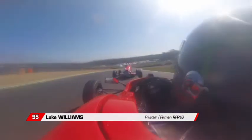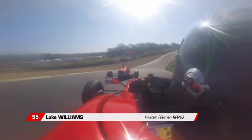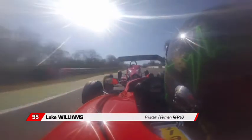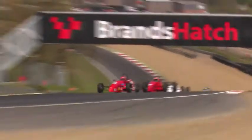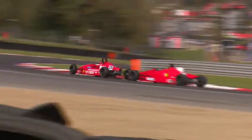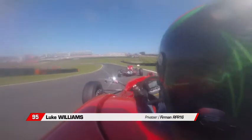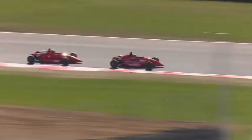Into Paddock Hill Bend, back on board with Luke Williams, race one winner. Also a winner at Alton Park in the Northern Championship opener back in March. And he's already really applying the pressure here. Last race it was McLennan being the hunter, but now he's the hunted and it's roles reversed. Williams would dearly love to get a second victory if he can, but he knows it's not going to be made easy by the Scottish champion Neil McLennan.